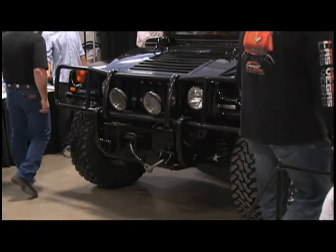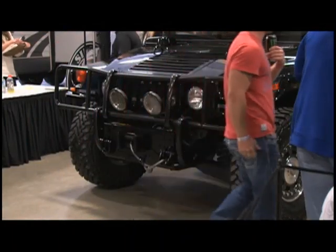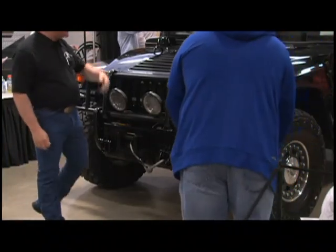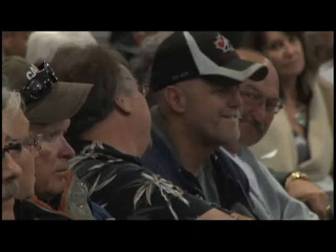These things are pulling into the mid 140, 150,000 mark down in the south. Be interesting to see where this one goes. It's a 2006 Hummer H1 Alpha with the Duramax diesel. I can't believe it.